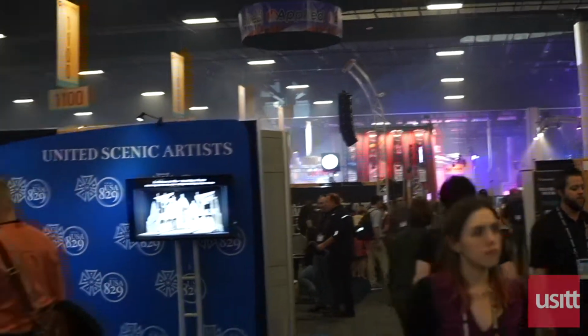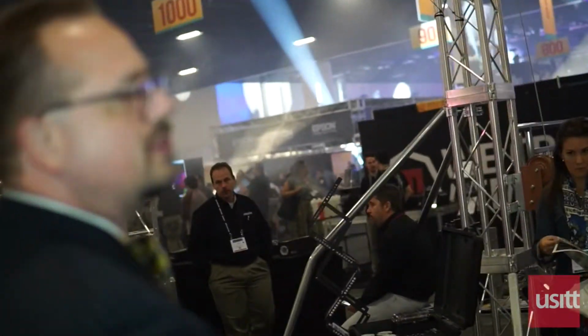The dark zone was created because our lighting companies wanted to be able to more effectively show their materials while not getting in the way of maybe a company that needs a little more brightness. But the dark zone is home to most of our lighting companies here at USITT this year. And I think you'll see the dark zone again next year.